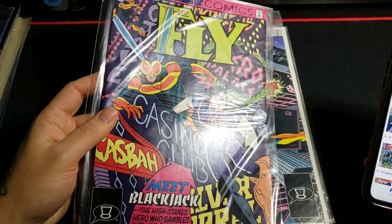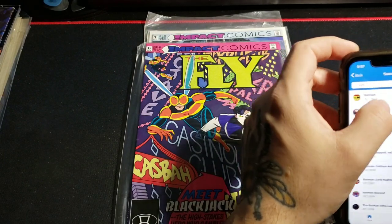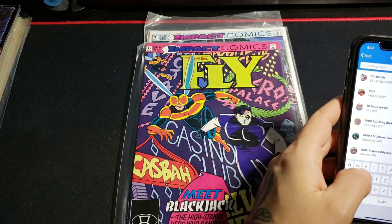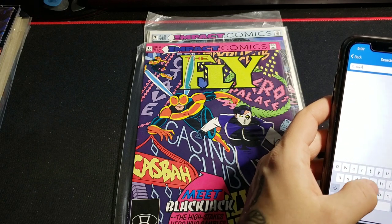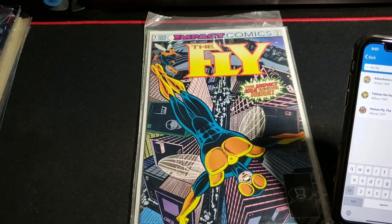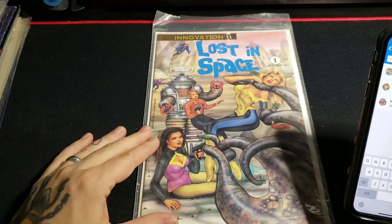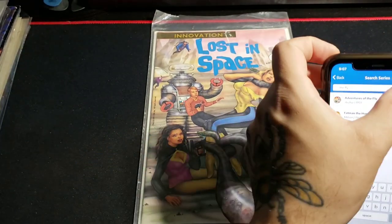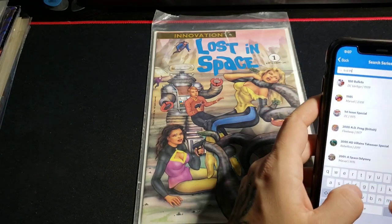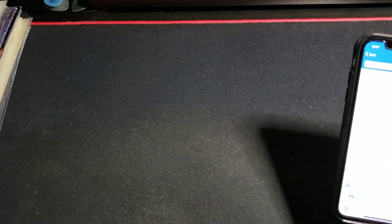The Fly from Impact Comics. I bet that's nothing, but let's make sure. The Fly. It is nothing. So this is number 6, number 1. And Innovation Lost in Space. I'm pretty sure this is nothing, but Lost in Space. It is indeed nothing. Alright, so that was one pile. I'm gonna move to the next bit.